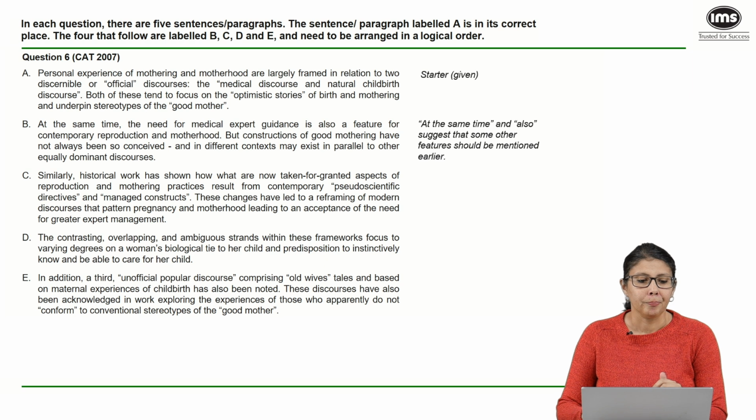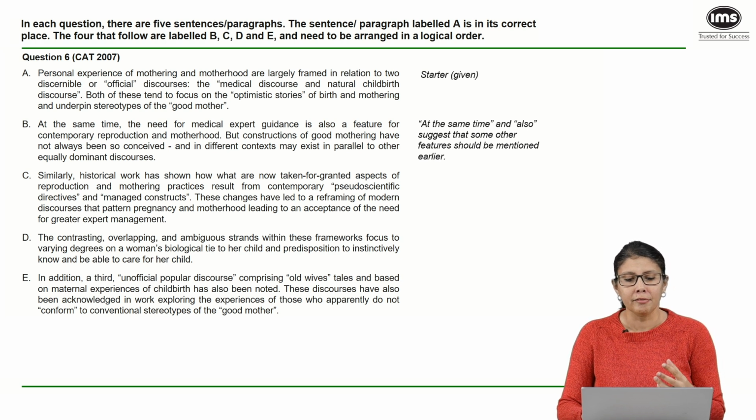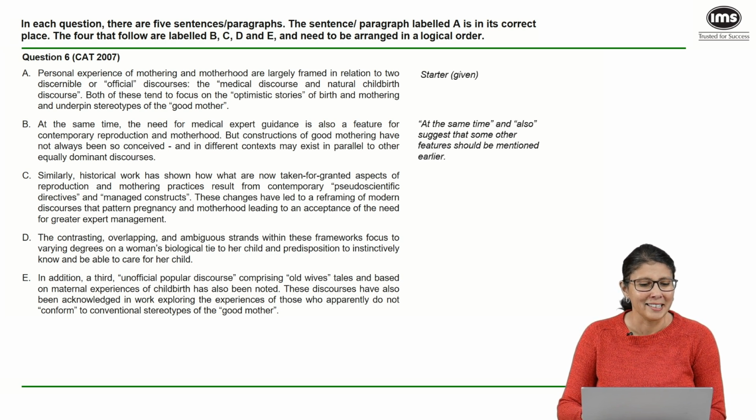Now let's look at C. Similarly, historical work has shown what are now taken for granted aspects of reproduction and mothering practices result from contemporary pseudo-scientific directives and managed constructs. Now, when I read this sentence, I will probably say, I wonder what I just read. But the next sentence is very helpful. These changes have led to a reframing of modern discourses that pattern pregnancy and motherhood, leading to, and this is your clue, an acceptance of the need for greater expert management.